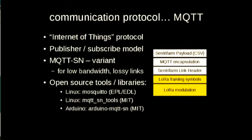MQTT-SN is a variant I found which is designed for low bandwidth lossy links. So it's got a bit more stuff in it. It doesn't run over TCP, because the normal MQTT runs on TCP. It runs on serial ports or radio links. So it's designed for that.